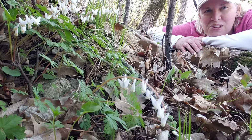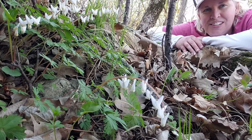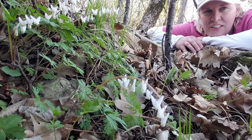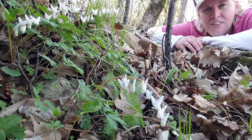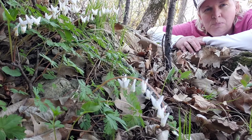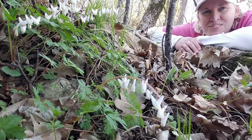The one really cool thing I found about Dutchman's Breeches is that they have a small seed that the ants find very desirable. They will take the seeds and carry them back to their anthill, and they like the outside layer of that seed, and so they eat off the outside layer, and then they leave the actual seed in their anthill, and that is how the Dutchman's Breeches seeds get dispersed and how new plants are formed.